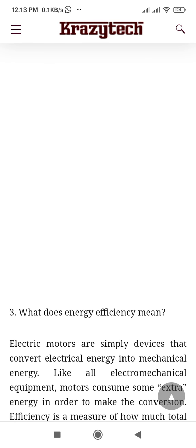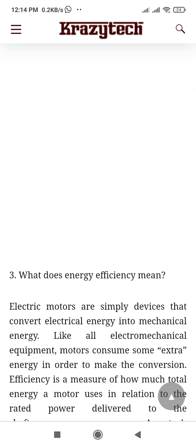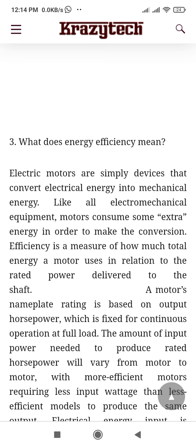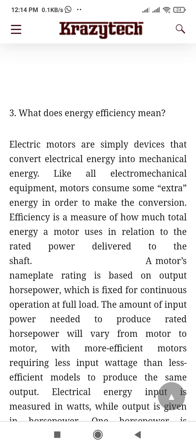Point 3, what does energy efficiency mean? Electric motors are simply devices that convert electrical energy into mechanical energy. Like all electromechanical equipment, motors consume some extra energy in order to make the conversion. Efficiency is a measure of how much total energy a motor uses in relation to the rated power delivered to the shaft. Nameplate rating is based on output horsepower, which is fixed for continuous operation at full load. The amount of input power needed to produce rated horsepower will vary from motor to motor, with a more efficient motor requiring less input wattage than less efficient models to produce the same output.